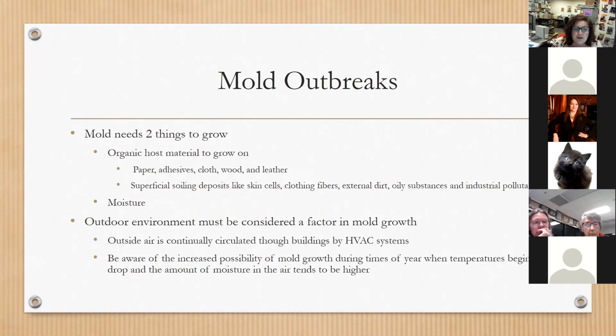Mold needs two things to grow: an organic host to grow on, so paper, adhesive, cloth, wood, and leather, something I mentioned that photographs can be part of. And then it also needs superficial soiling deposits like skin cells, fibers, external dirt, oily substances, or industrial pollutants, as well as moisture. So organic host and moisture.